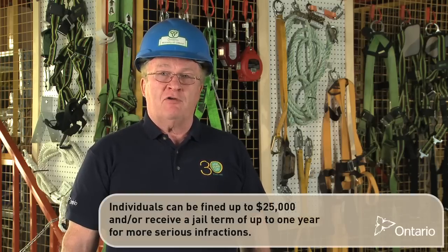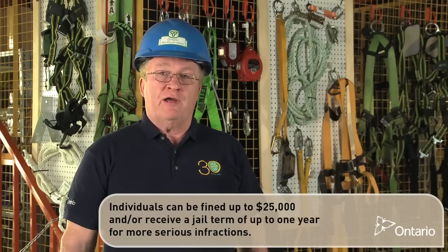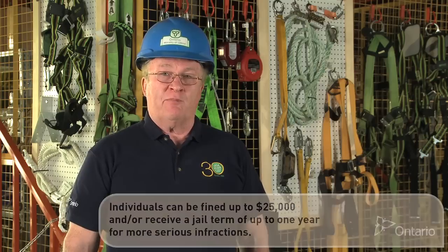In the event of a serious or repeated contravention, an inspector can lay charges under the Occupational Health and Safety Act, Provincial Offences Act, Part 3. In that case, as an individual worker, as a supervisor, or as a director of a corporation, upon a guilty finding by the court, a fine of up to $25,000 and or a jail term up to 1 year can be levied. In the case of a corporation, the fine can be up to $500,000 per count.